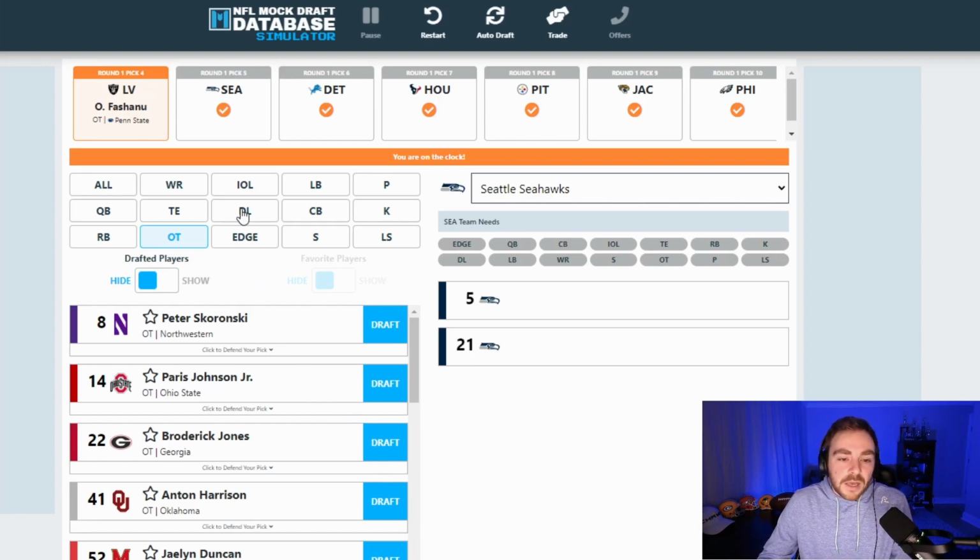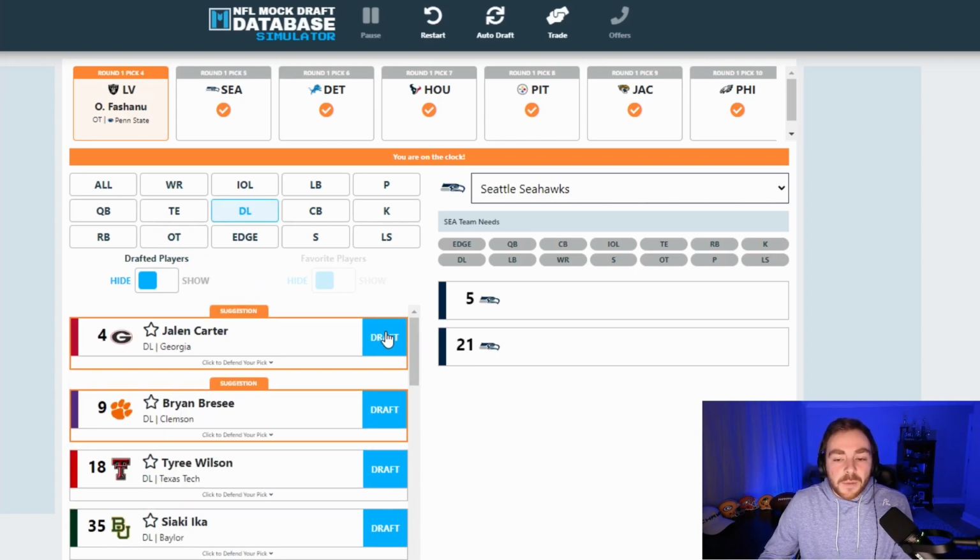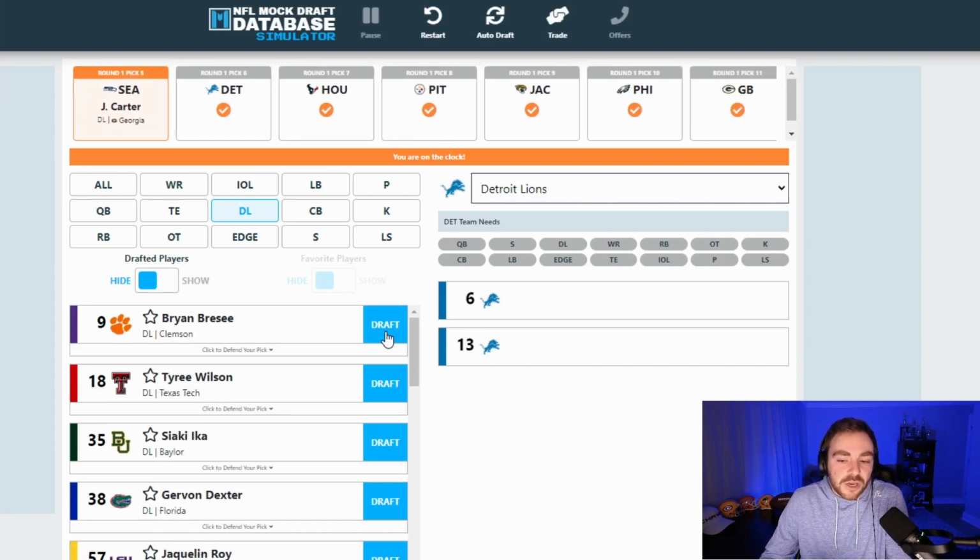Seattle at 5. This is going to be the stud pick for them. I get that quarterback potentially is in the conversation for them. I don't know. I feel like maybe you give Geno Smith a 2-year deal. You're playing pretty well right now with him. I know he might not be the franchise elevator, but I'm not sure there's an elevator now at 5 with Stroud and Young off the board. So go here, get the best player available, get Jalen Carter.